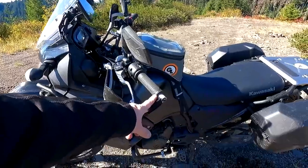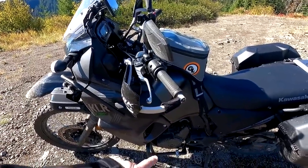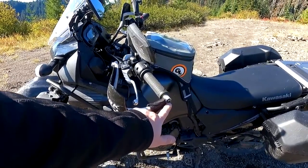Another super nitpicky thing is the USB port on the left side has this big rubber cover on it, and it just does not like to stay in place. It bounces loose a lot.